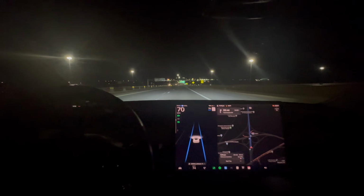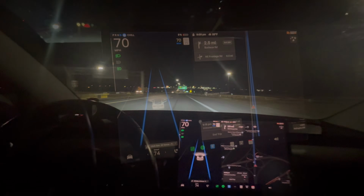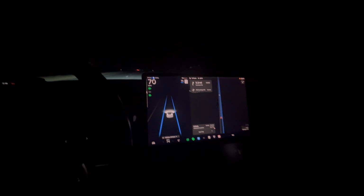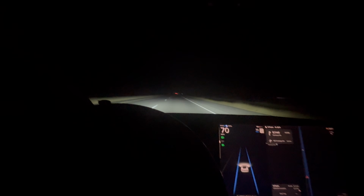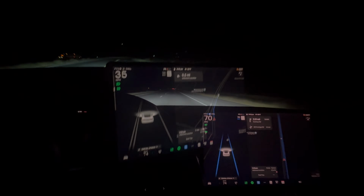Just need some suspension work, and I'm super excited to get the mountain pass stuff put on. We are at 5% and we have done 209 miles. So I'm about to hop off and then take this side frontage road that's right here. You can't really see it that well, but I'm just gonna go through that back and forth and drain this battery down so I do not end up dead on the side of the highway.